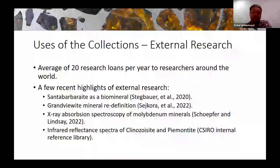Okay, so now onto how the collections are used. A large part of how the collections are used is for external research. We get approached by researchers and I facilitate the loan of specimens or subsampling of specimens for research projects. A few highlights of external research in recent years. There's this really interesting project that was done looking at biominerals, and I'll show you some more detail on that Santa Barbarite biomineral project in a second.